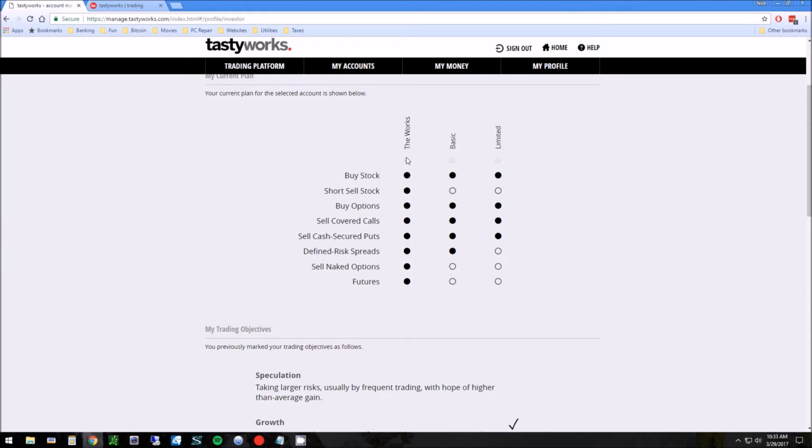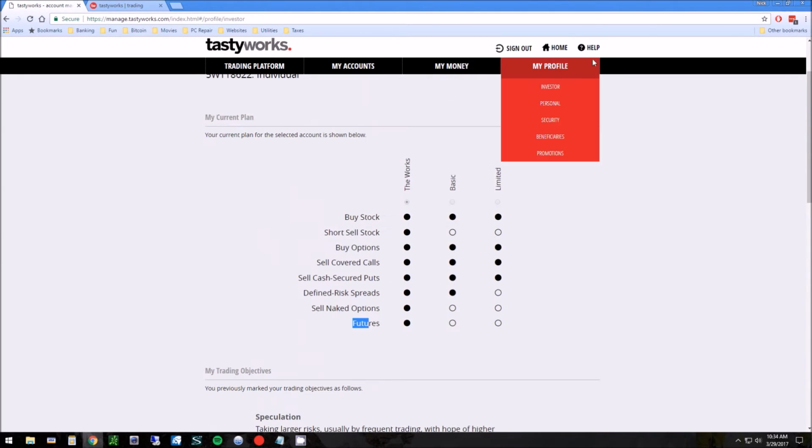So I would recommend, if you're going to sign up for this, go for the works. You can do everything here: futures, naked options. Even if you don't want to get into futures and things like that, just go with it. You don't have to do it, but it's nice in the future if you want to. You already have their permission to.